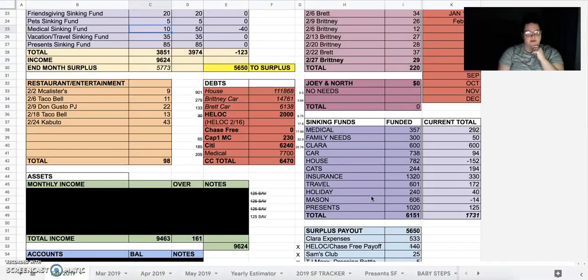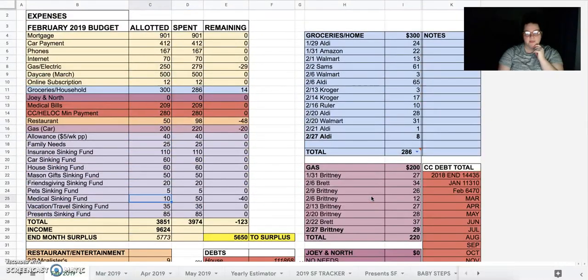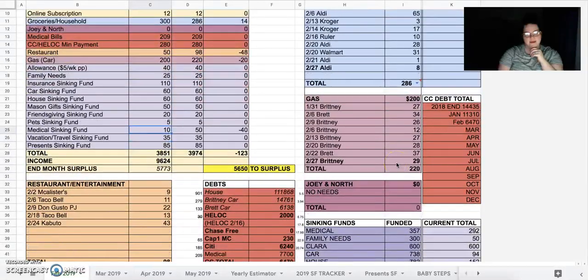So, what else do I need to talk you through? Oh, groceries. As you can see, I didn't do any bigger grocery hauls really, except for we did Sam's and I did a pretty big Aldi haul. Everything else was picking up fresh things throughout the month.